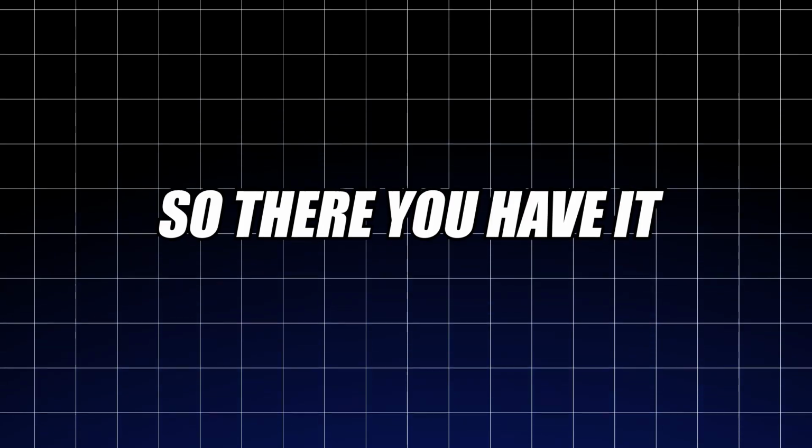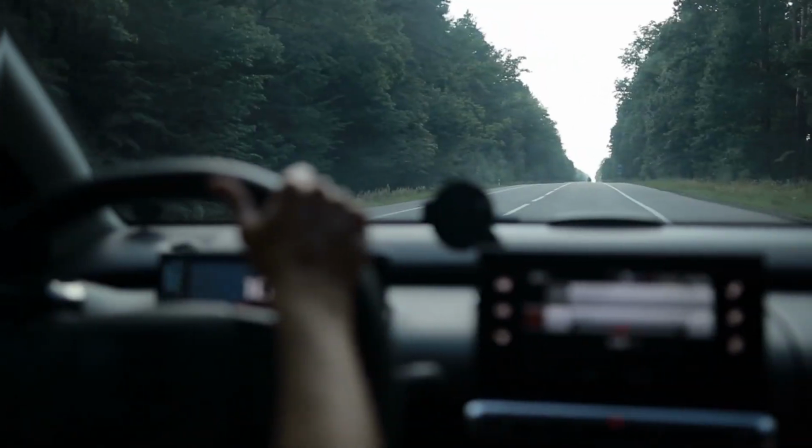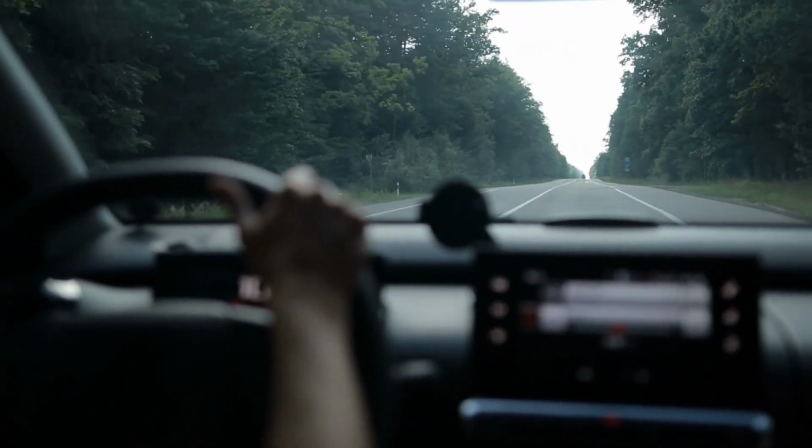So, there you have it. Hidden car key fob features that millions of drivers either don't know about or never use.